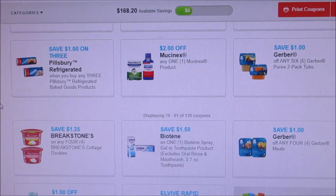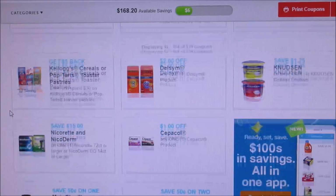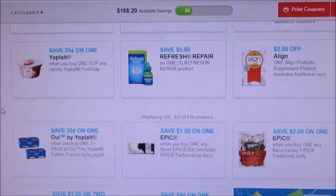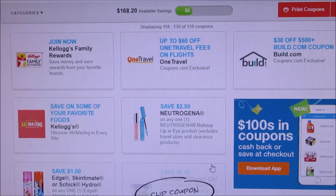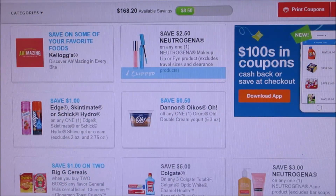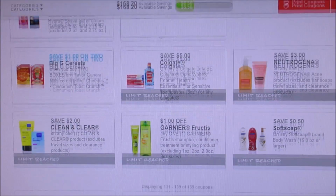These are all the ones from the past or yesterday that I didn't print off, but I still wanted to share with you guys. You guys can check this out, but I just wanted to show you guys the new coupons to print. Here, that Neutrogena Lip and Eye, I didn't print that off apparently yesterday, so I'm going to print that off. And then these are the ones that I printed yesterday.